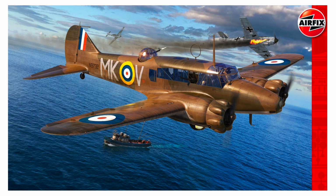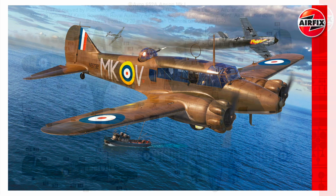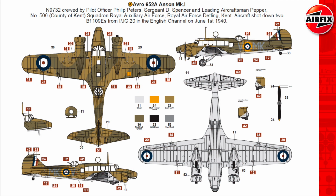Starting with the news from Airfix. Now, if you haven't watched my reports from HQ yet, we were given a first look at the new box art for the 1/48 scale Avro Anson, showing an aircraft of 500 Squadron taking on two Messerschmitt Bf 109s and winning. This is the A scheme.